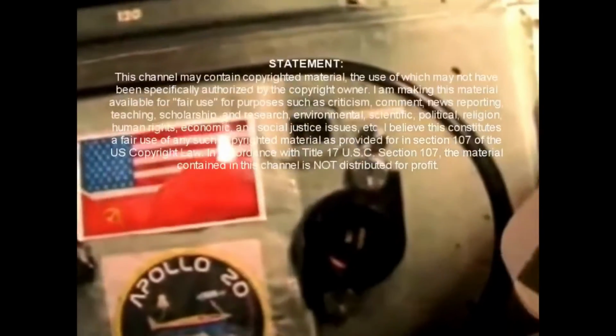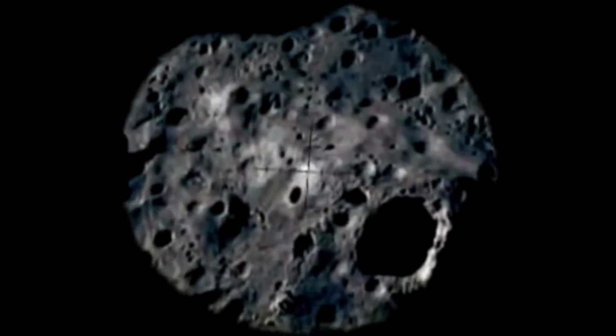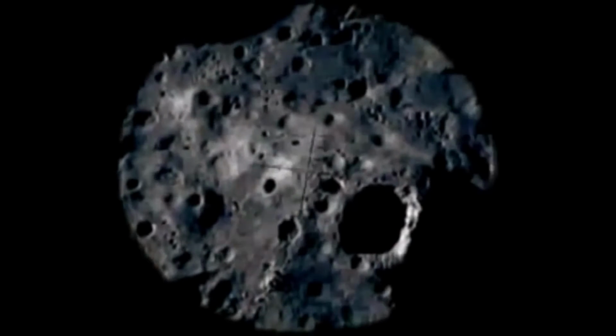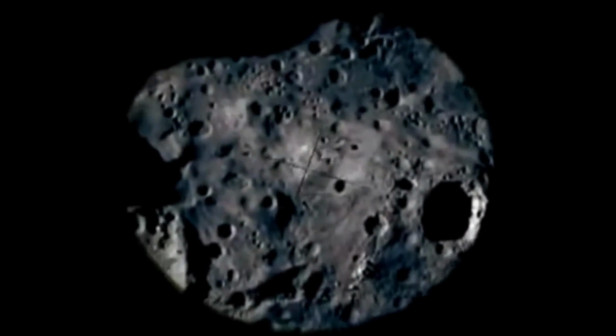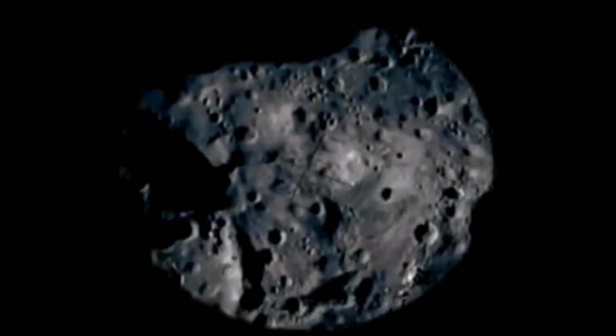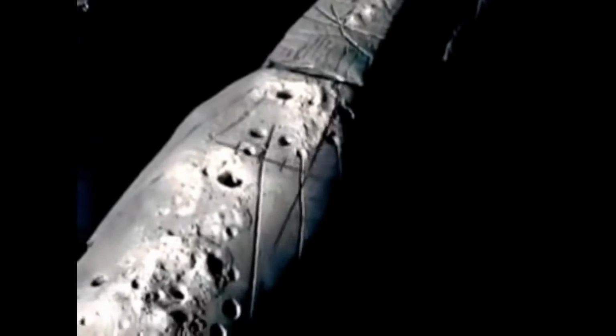A quick summary of the original story. Allegedly, NASA launched a secret Apollo 20 mission to the moon to investigate what seems to resemble something man-made lying in a crater on the backside of the moon. It is speculated that this is a spaceship. It looks more like it's made of stone or rock and hand-carved by somebody, similar to what we see in Stargate, which represents the alien technology.